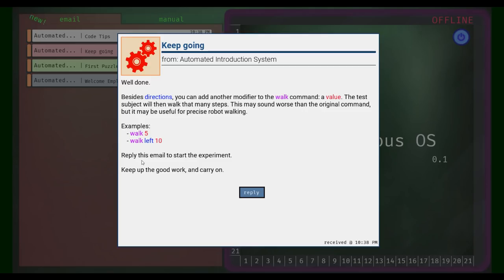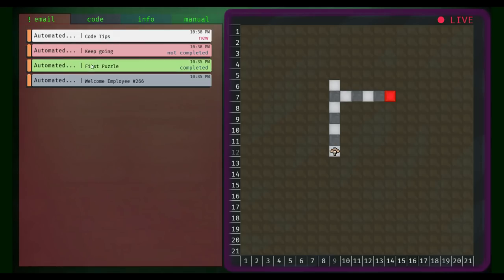Okay, that makes sense. Reply to this email to start the experiment. Reply. Sure. There were more emails, though.